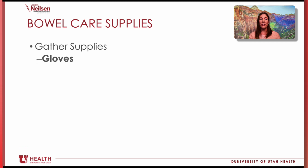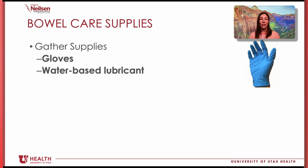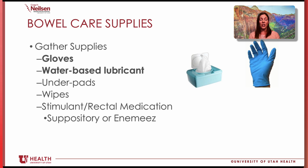Gathering supplies, we want to make sure that you have gloves available. It's going to help with ease of cleanup. And then water-based lubricant. It's bolded because you definitely need to have that when doing the digital stimulation. An underpad is not bolded because it depends on whether you're able to do bowel care directly over the toilet or into a bucket. Having it for ease of cleanup, or if you're doing it in bed, an underpad is definitely necessary. But if you're able to do it into the toilet, it's not necessary. Wipes are also optional because you can use regular toilet paper. However, most people prefer wipes. And then the stimulant or rectal medication, either the suppository or the enemies, is needed.